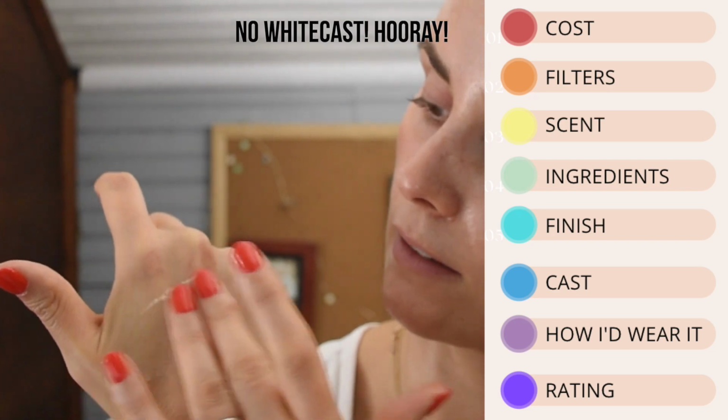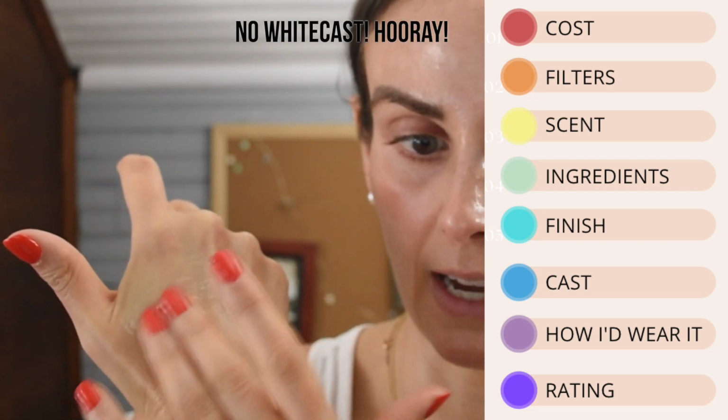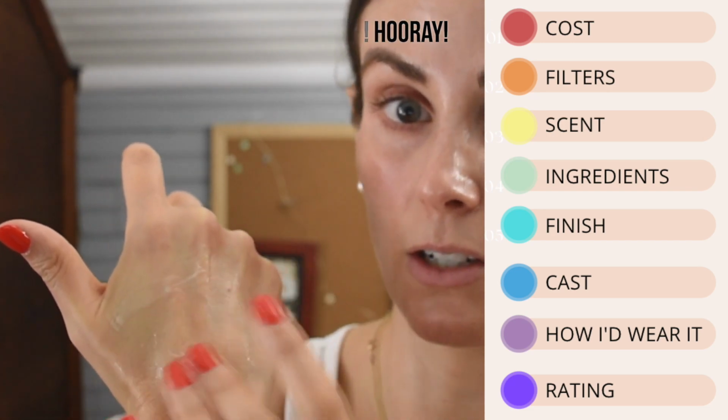I want to show you on my hand a little bit more of the texture and the color. So it doesn't have a white cast. I would say that this is going to be good on all skin tones. There's just this really interesting luminescence. I would almost say it's like the Glow Screen from Supergoop, but a toned down version of that. So if you were interested in the Supergoop Glow Screen, but it was just a lot for you, this might be a better option because it has just the tiniest hint of something.